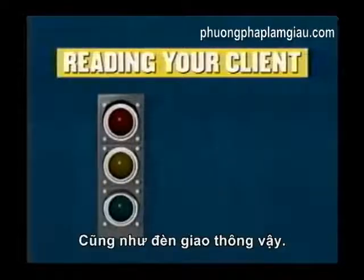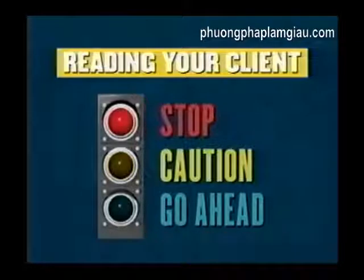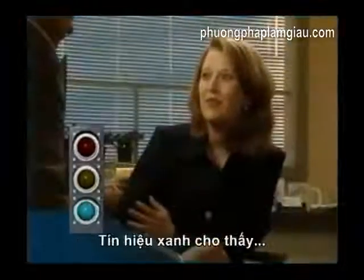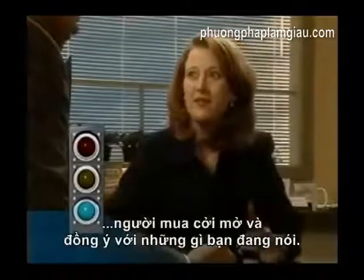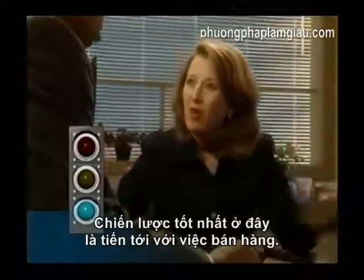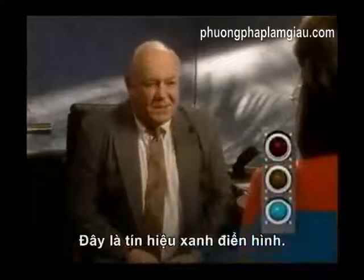Just as a traffic light tells us to go, proceed with caution, or stop, the buyer's body communicates similar messages. Green signals indicate that the customer is open and receptive to what you're saying. Your best strategy here is to move forward with your sales call. Here are typical green signals.